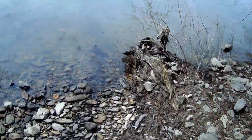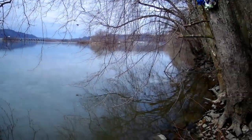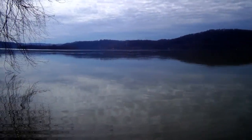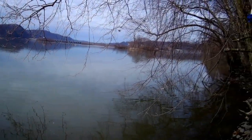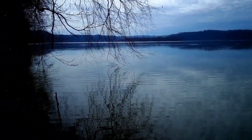Here we are at the river. Susquehanna. I think this is called Lake Aldred, the lake that's formed in between Safe Harbor and the Holtwood's downriver.